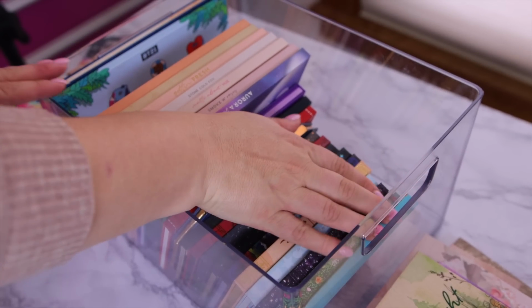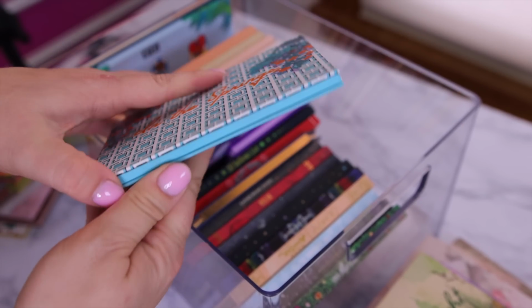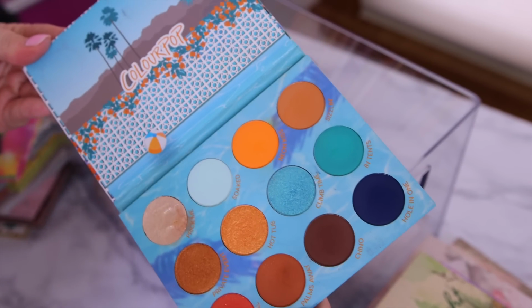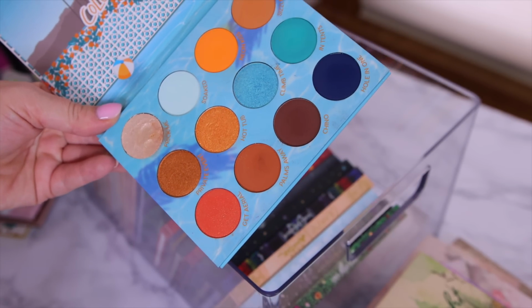As you can see, I'm keeping most of these, mostly for comparisons. And then we have In the Springs, which looks like this. This was a pretty good palette, but honestly, it's not really a color scheme I go for.